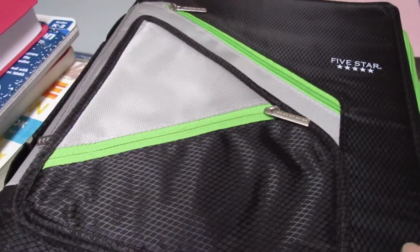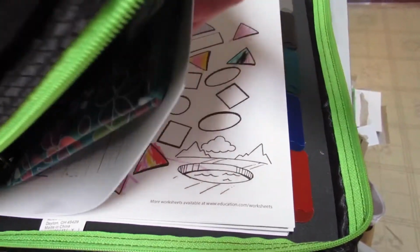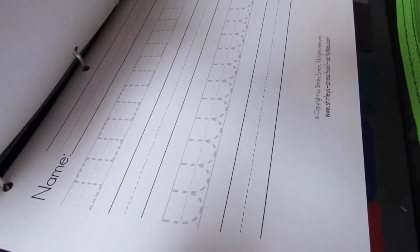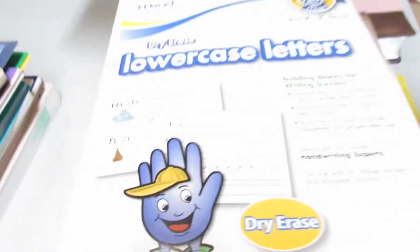So we got that, and then here's her binder. It's pretty empty right now. And a lot of times what I like to do is print things off from the internet. And do I have those? Yeah, see, things like this and just different freebies. You can find all kinds of freebies on the internet. And I put them in here for her, and then she can look through the binder and see what she wants to do and do these worksheets.